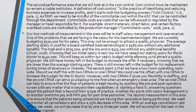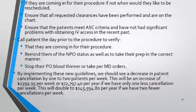We will accomplish this task in the following manner. Confirm whether they are coming in for the procedure, and if not, ask whether they would like to be rescheduled. Ensure that all requested clearances have been performed and are on the chart. Ensure the patient meets the Ambulatory Surgery Center criteria and has not had a difficult problem with obtaining IV access in the recent past. Call the patient a day prior to the procedure to verify that they are coming in for their procedure. Remind them of the NPO status as well as to take their prep in the correct manner. They also need to stop their blood thinners or take them per PO MD orders.